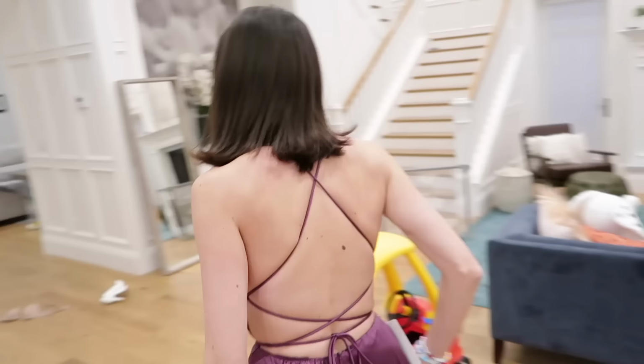Yeah. But it is a cute dress. 5 out of 10. Purple one's in the lead. Just because it's not good for prom. Yeah. But otherwise, it's good. Yeah, otherwise, it's a good dress.